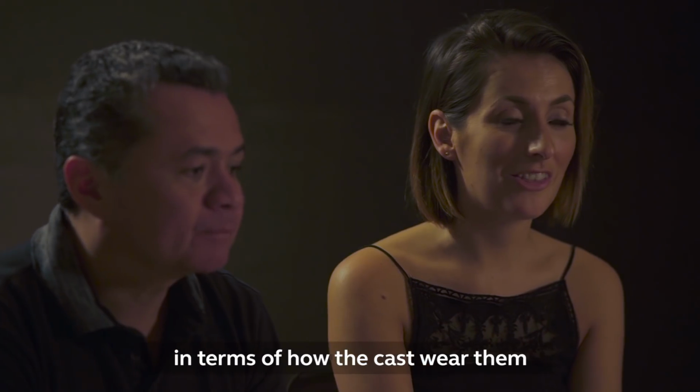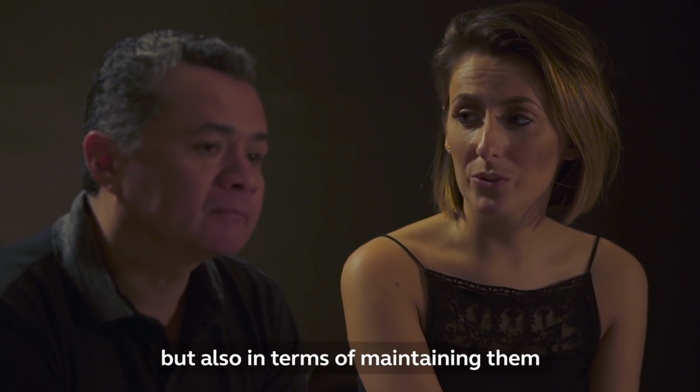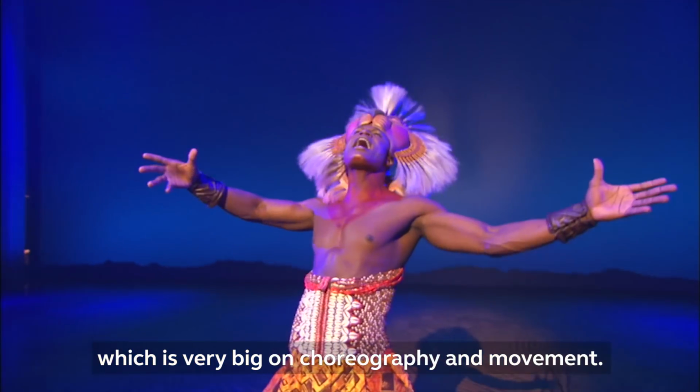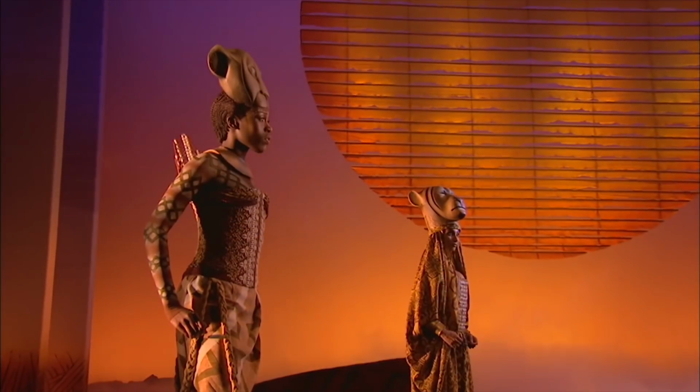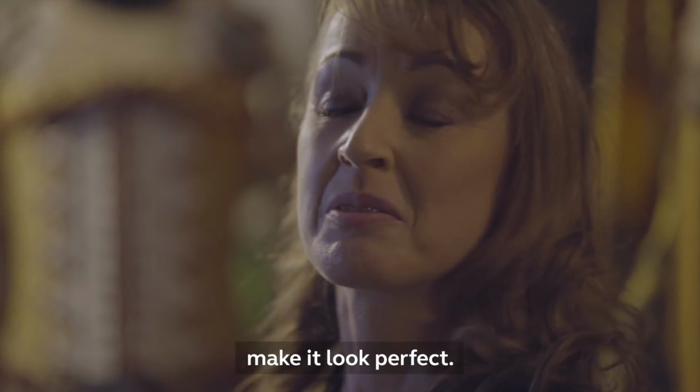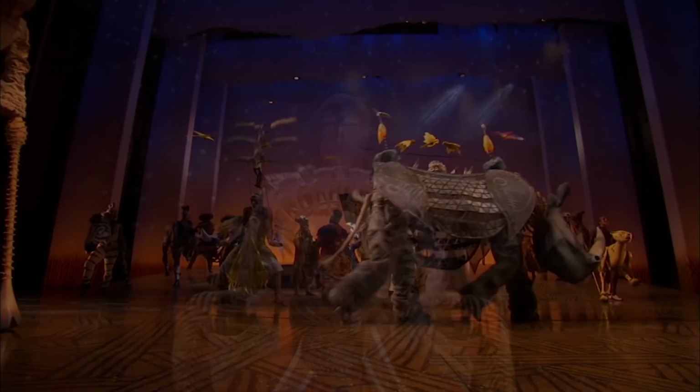We're always improving the costumes in terms of how the cast wear them, but also in terms of maintaining them in a very full-on show, which is very big on choreography and movement. Basically we have to get everything ready to go on stage and make it look perfect.